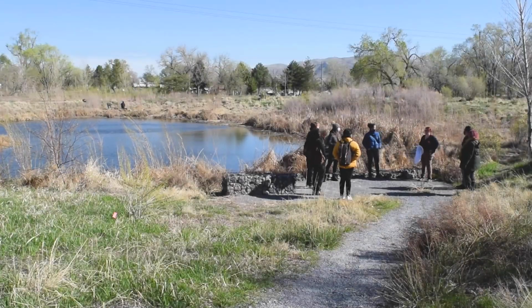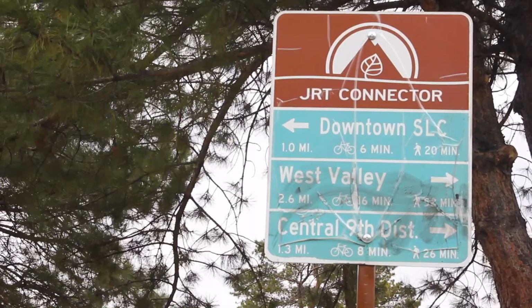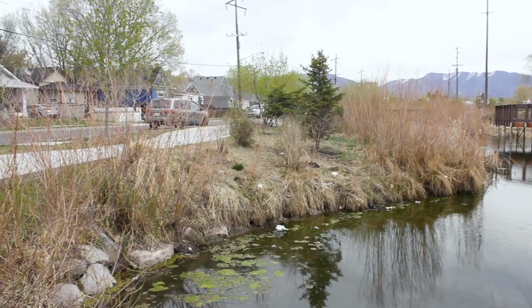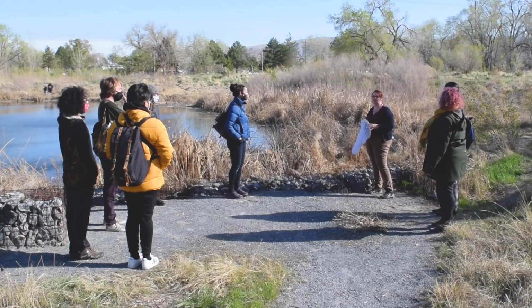We are at Salt Lake City's Fife Wetland Preserve. It is about 9th South and 9th West, so it's in the heart of the city. What I really find special about this place is the convergence of the urban and the wild, researchers doing work here, but also human needs for nature and for shelter.